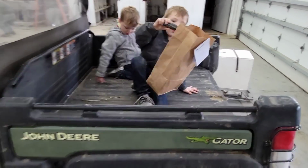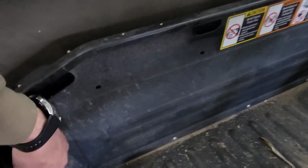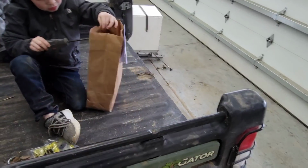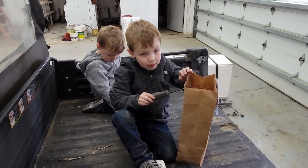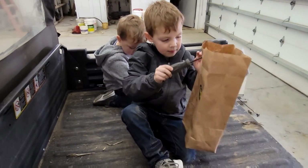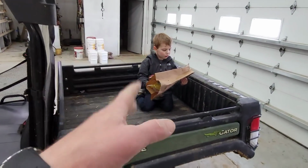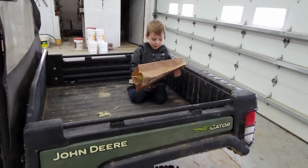Okay. Well, we got that seeder out. I got to tighten these ones up, those bolts back on the inside. And now we got to put our tailgate on. Don't we, boys? Yeah. They've taken my power tools. Anyway, that is done. We got the tailgate back on.